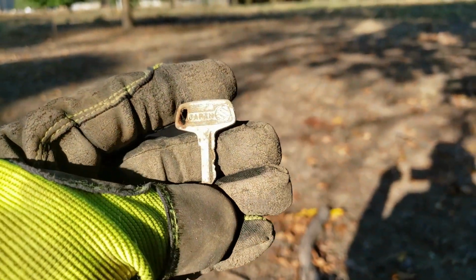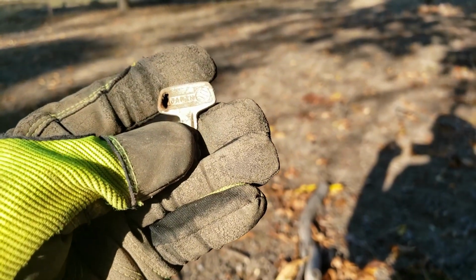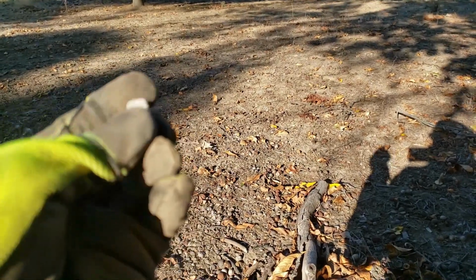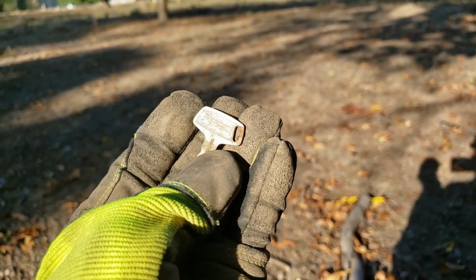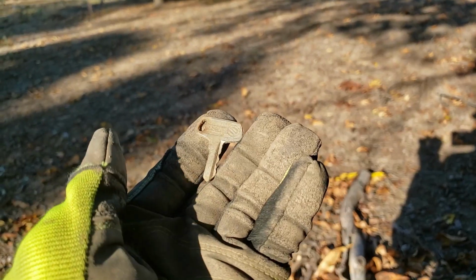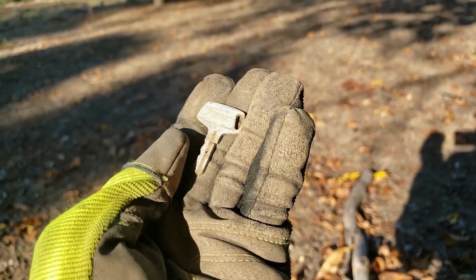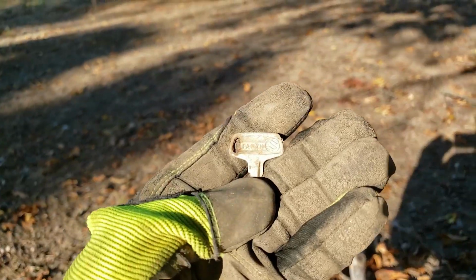This is pretty shallow, but I just found myself a Japanese key with an S on it. That would be Suzuki. Now, what this is to, I don't know. I don't think this would be to a car. Maybe a moped or something like that. Pretty cool though. I haven't seen one quite that small, so I'm guessing it is a small vehicle like a moped. Huh, cool, we'll take it.